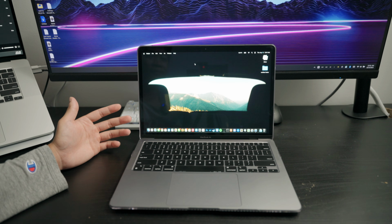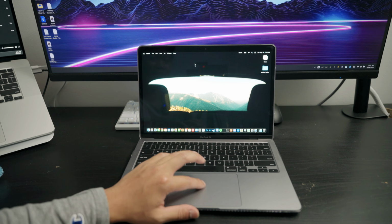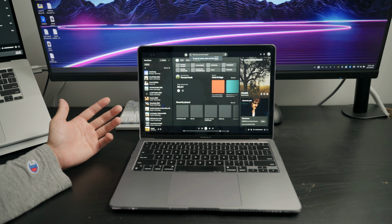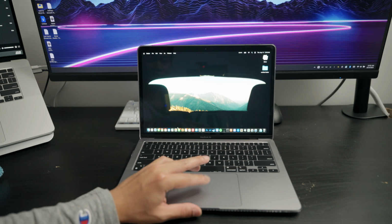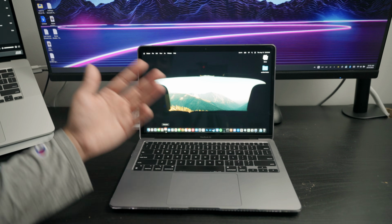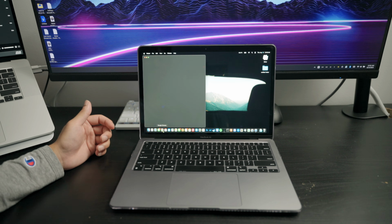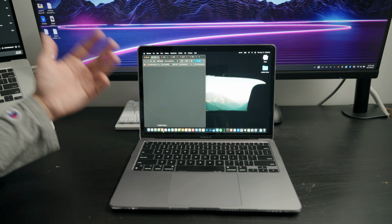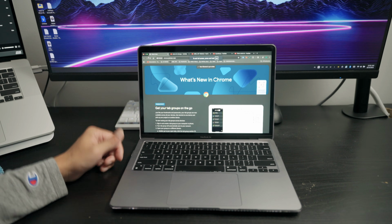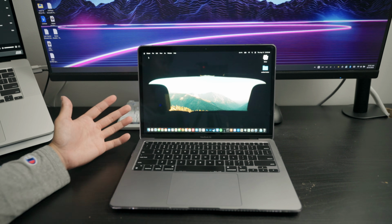One thing that immediately struck me after using this for a week is just how snappy everything is. If I open Spotify right now, boom, everything is loaded up. If I open Maps, boom, super, super quick. Calendar, instantaneous. Google Chrome, even though it's a bit more of an intensive task when it comes to opening different tabs, as you can see, boom, instantaneous. And it's very smooth while doing it too, which is the most insane part about this MacBook.